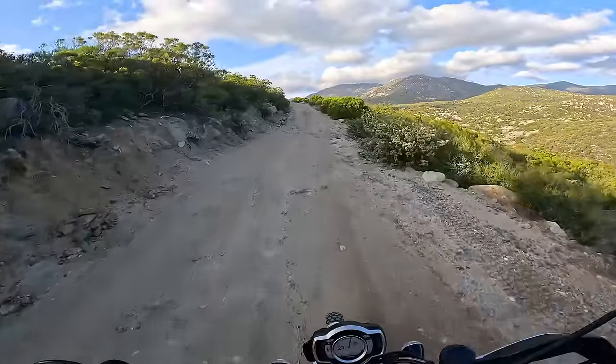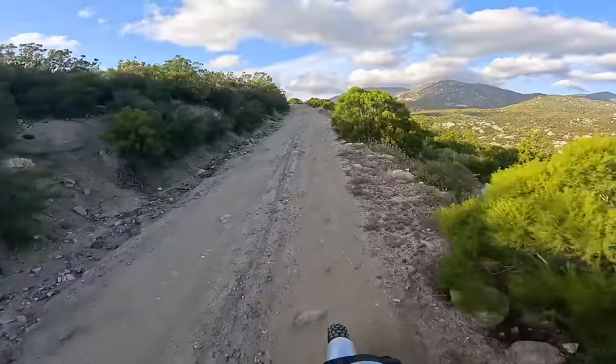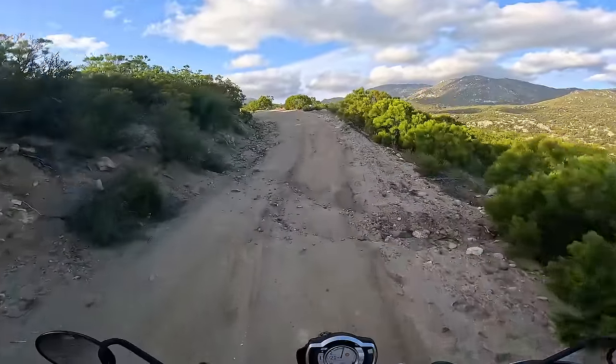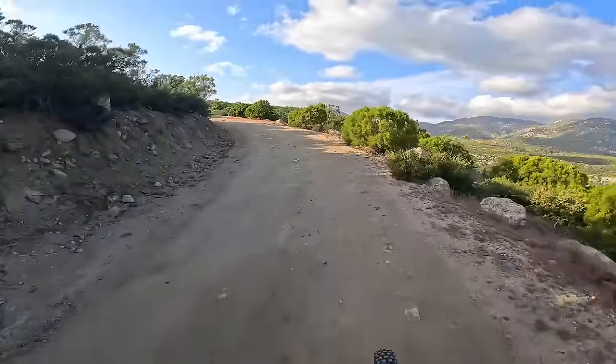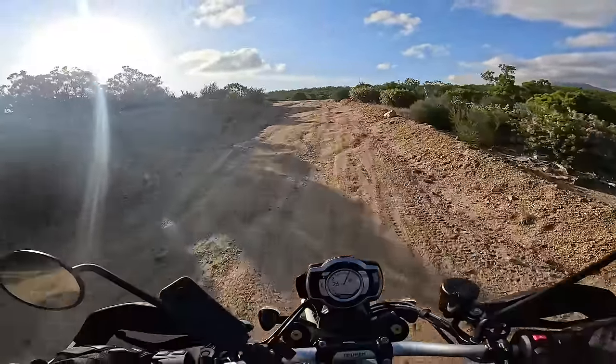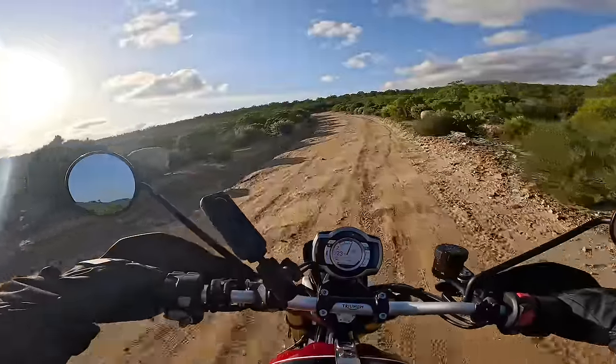The suspension runs through the stroke very easily. Even at moderate speeds, I can bottom out the rear very, very easily, like on something like this. I didn't quite bottom it there. I bet you I can bottom it here though. Yeah, that was a bottom out on the back. Not too hard, but it did.